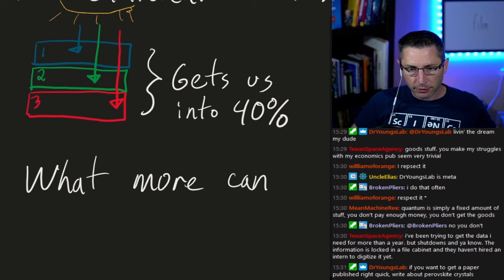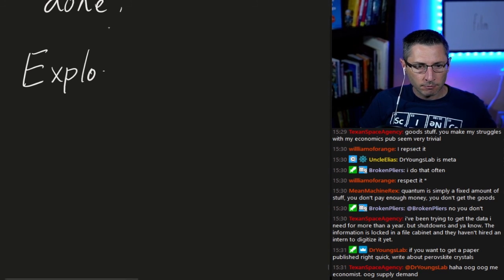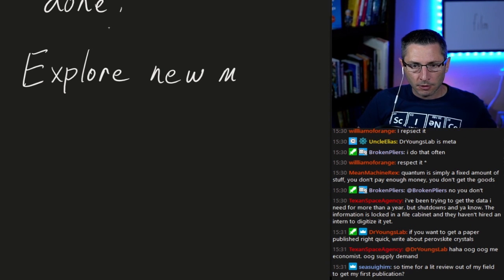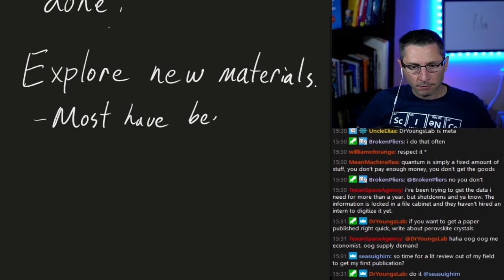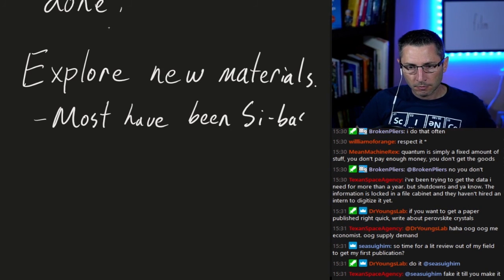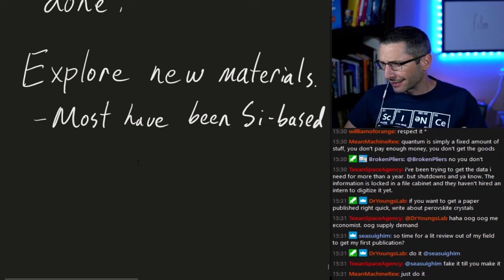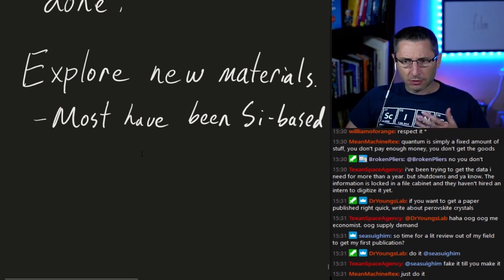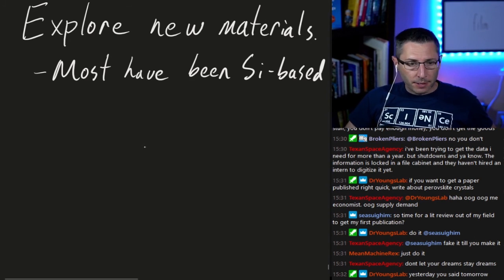We talked about layering to get beyond 33%. What more can be done is explore new types of materials. Most of what has been done, not all, but most, are silicon-based. And silicon was the first one. As we talked about, Bell Labs was the first silicon semiconductor photovoltaic material. And so they had the early mover's advantage, like they're the ones that have been studied the most.